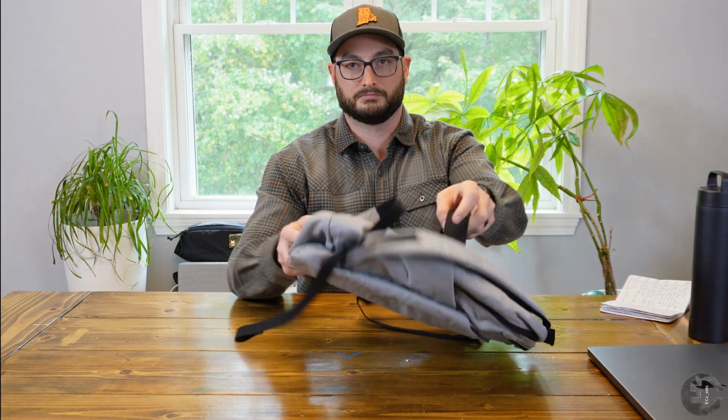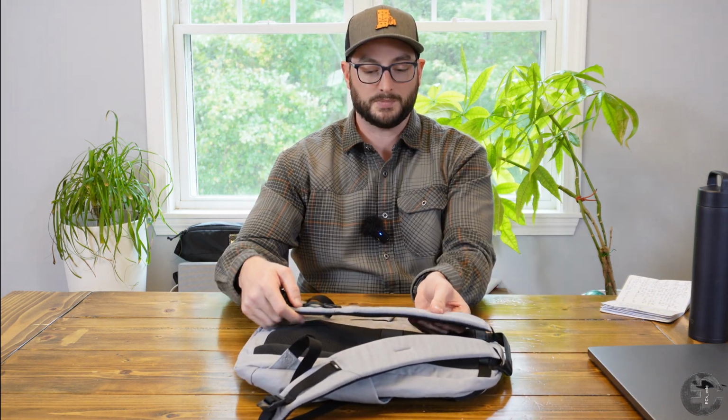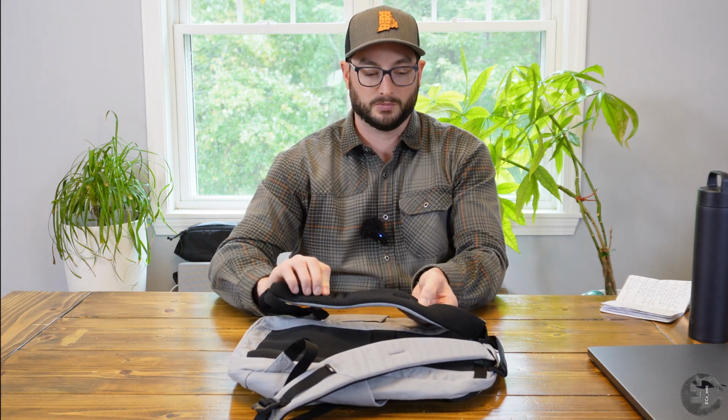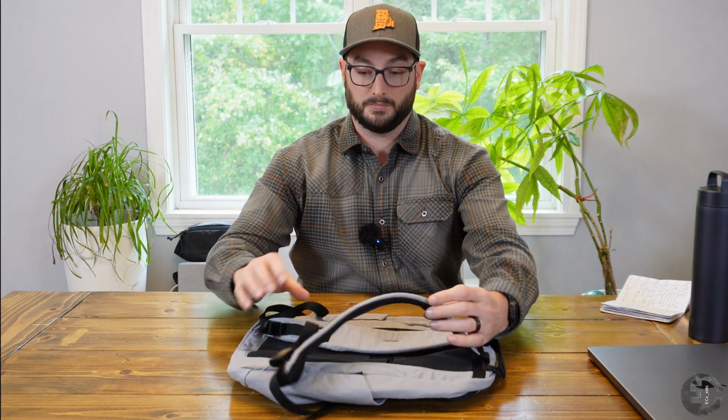just loose. Straps, sufficient, decent foam padding. They feel good, they're comfortable. Yes, they're narrow, but again, this is designed to be a packable bag. So you're gonna be on the go, it's coming with you. You wanna minimize the weight of the bag itself.